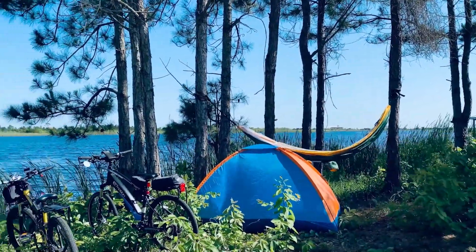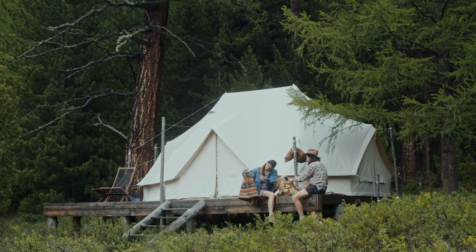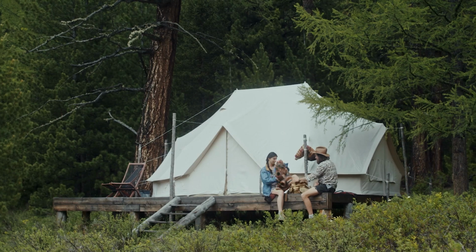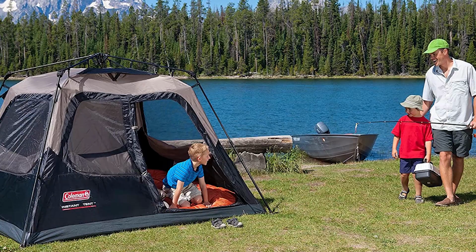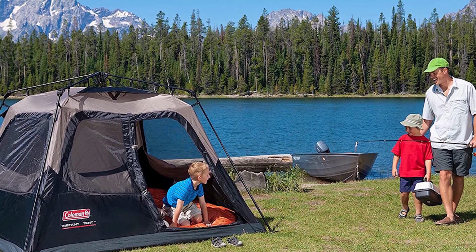Tents allow you to camp in more environments. No trees are required to pitch a tent. Freestanding models don't even require stakes. You can pitch your tent above the tree line, in the middle of a parking lot, or in a sandy desert. Now, freestanding tents do require stakes to pitch.